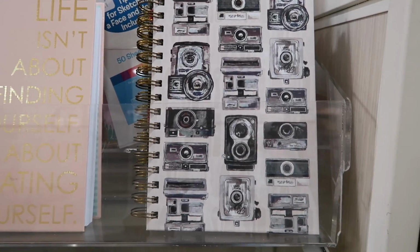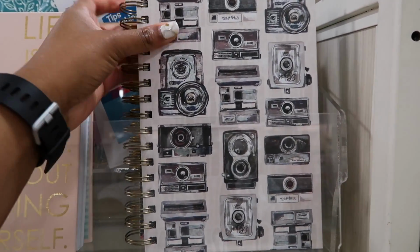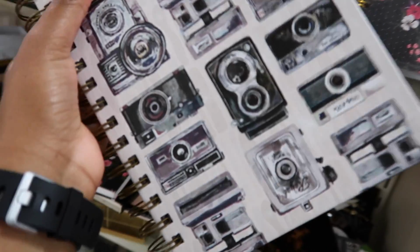So now we're at Home Goods. It is so bright out here. We're just going directly to return, so I'll see you guys in a second. So we changed our mind. We're walking around and this is so cute. I love camera stuff.